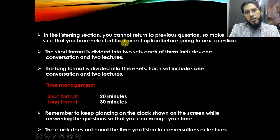In the listening section, you cannot return to previous questions, so make sure that you have selected the correct option before going to the next question. In the reading section, you can go back to the previous question, but in the listening section, you cannot return to the previous question. So be careful to answer each question correctly and make sure that your answer is correct.